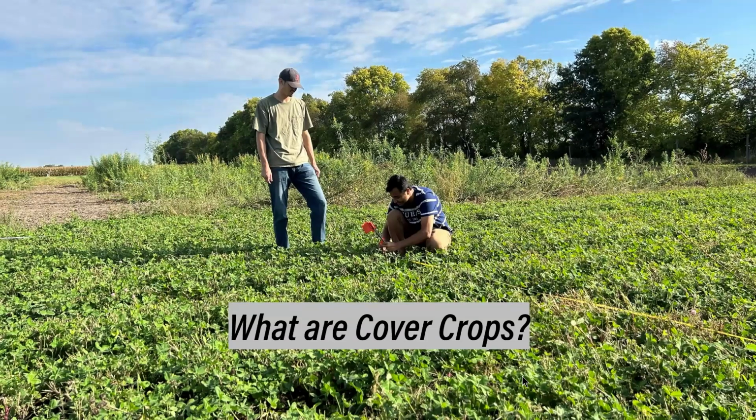So yeah, a plant that's planted not for sale, which is an interesting name for them, cover crops, because a crop actually defines a plant that we harvest and sell, typically. Whereas a cover crop, we're using it for the services that it can provide the soil and the ecosystem.